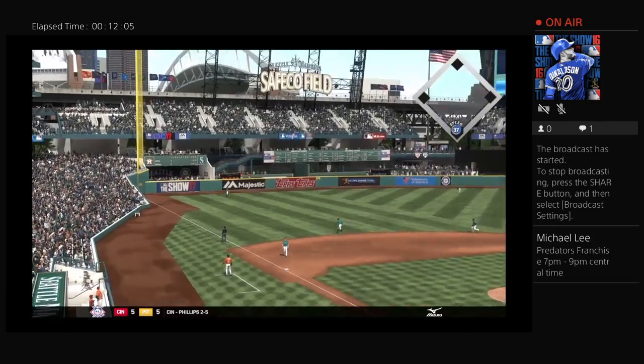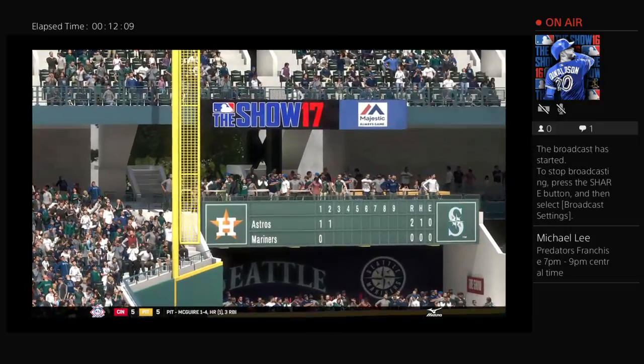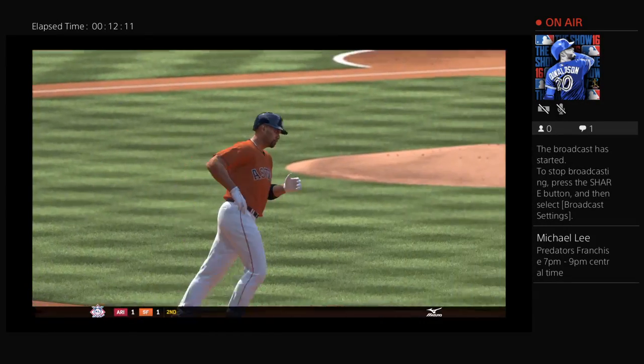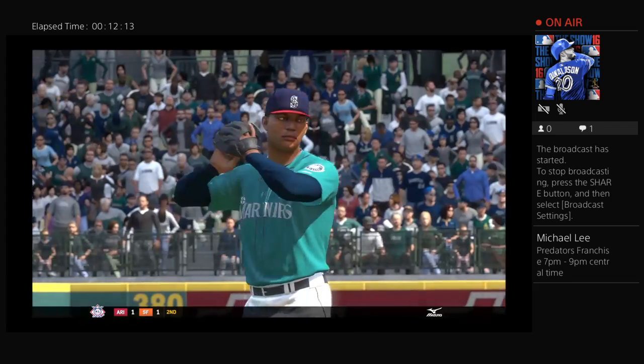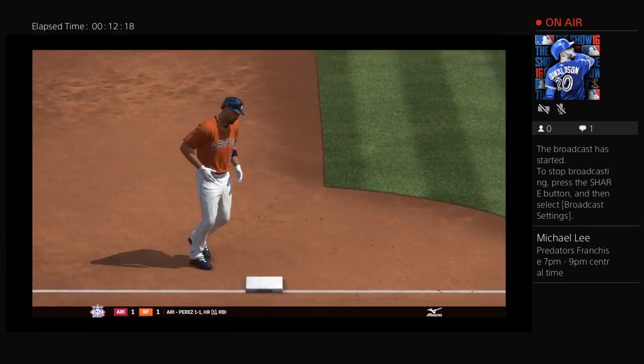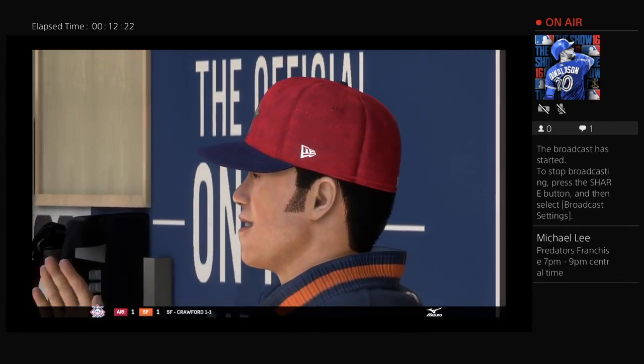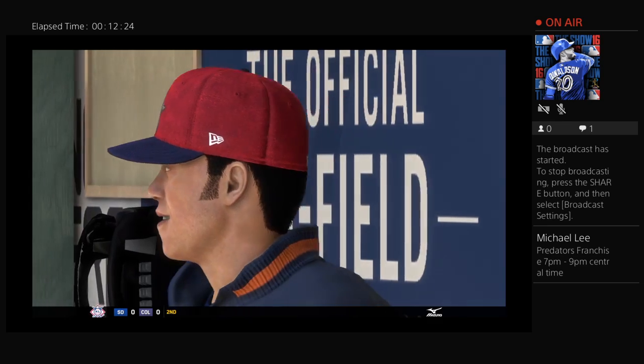Here's a ball swung on and hit high and deep down the left field line, and this will stay fair. Home run. A solo shot for Albert Pujols. First home run of the campaign for him, and the Astros have taken a 2-0 lead.